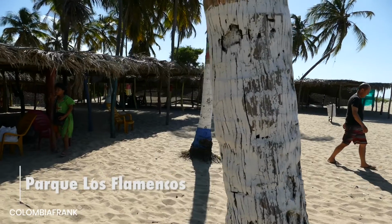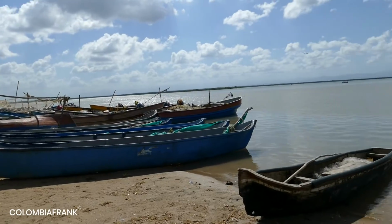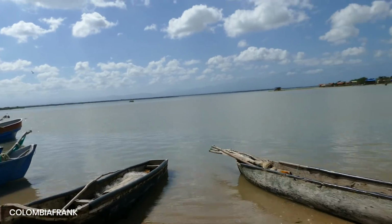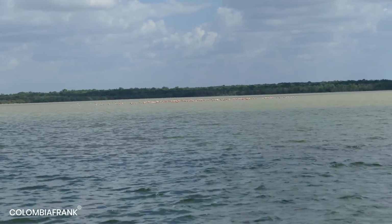Also, close to Riohacha, you have Los Flamencos Park. And yeah, you will find flamingos, many. You can go with a guide and with a boat. It's a nature park, it's nice, also good for bird watching.